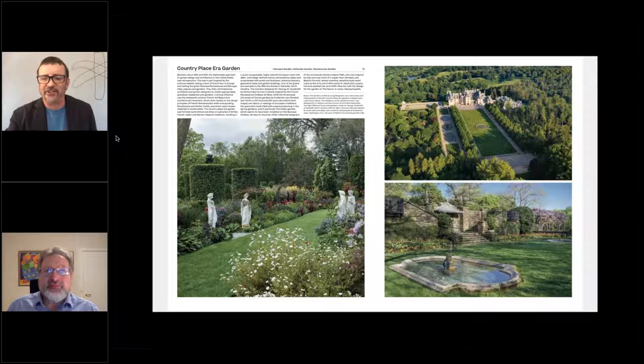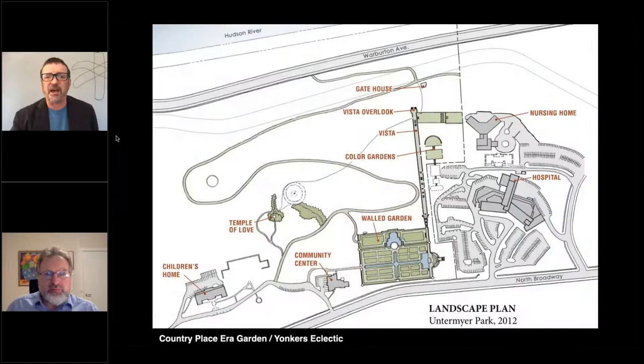So as we proceed, and we can see a map here of the current gardens, the Italianate vegetable garden has now become a nursing home. The neighboring estate that was on the property is now the local hospital. But I think what we'd like to do is take a walk through this map, a virtual tour, so to speak, through the walled garden and down the vista and over to the gatehouse and make our way back up to the Temple of Love and the Rock and Stream Garden.